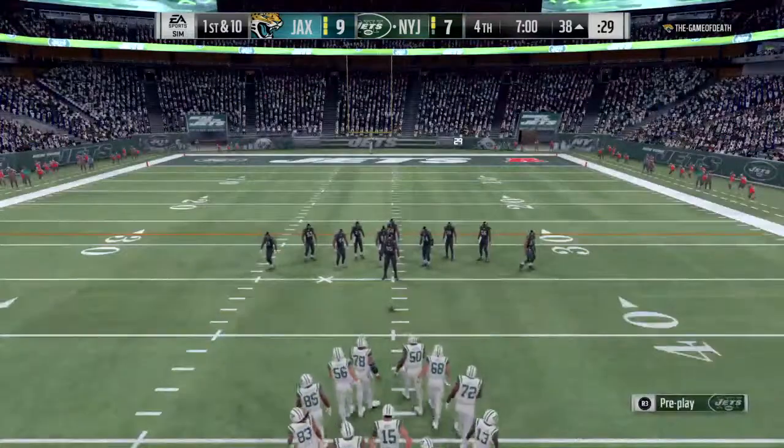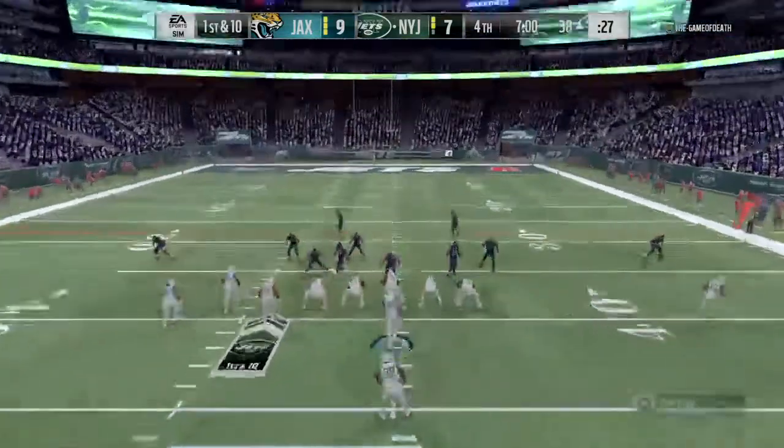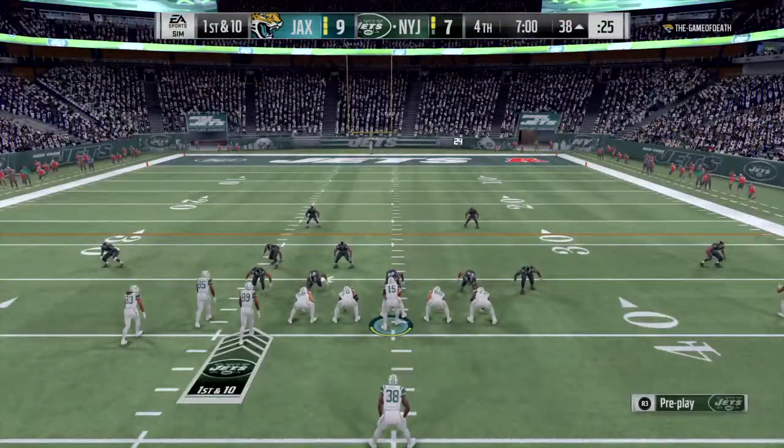Some pretty good games all weekend. We may have saved the best for last. This Monday night game has been a dandy. All right, here we go.